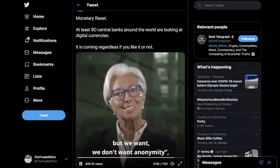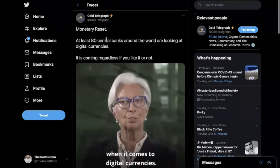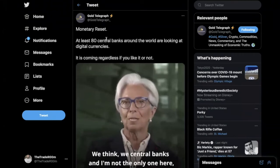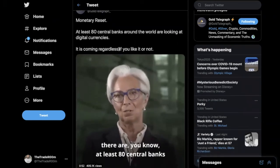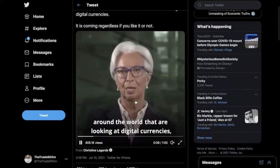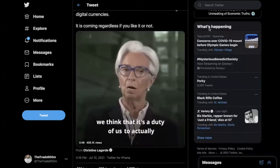And then we see the central banks. We see at least 80 central banks around the world. And this is a tweet by Gold Telegraph. We see 80 central banks around the world are looking at digital currencies. It is coming regardless of if you like it or not. Christine Lagarde. And I'll do a further video about CBDCs and all that information.